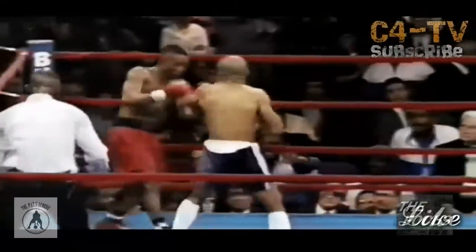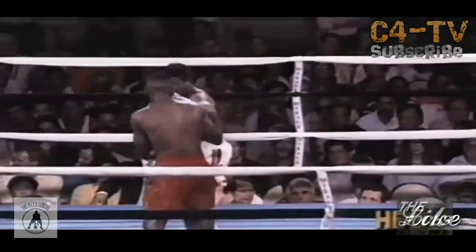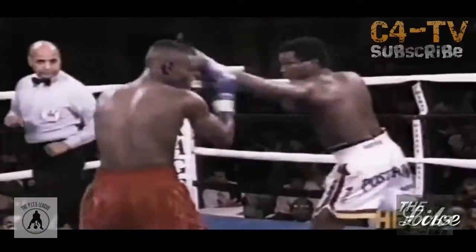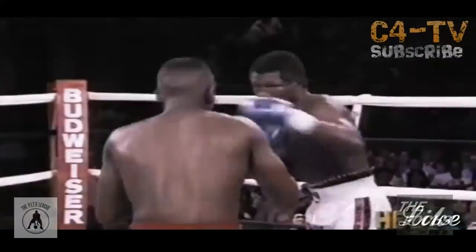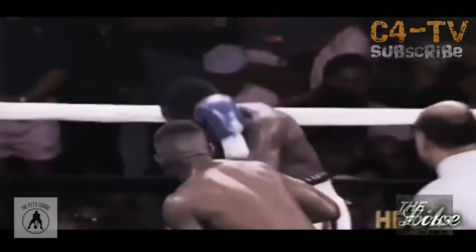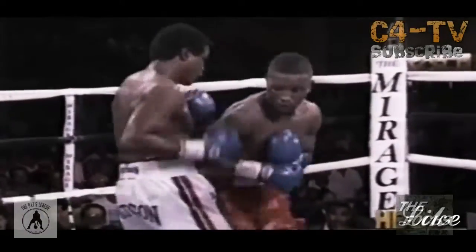And then he became a great trainer, passing the tools he had on to the next generation. So the work ethic, he had it all, man. He was a complete fighter. There were really no weaknesses, and that's why he's one of the greatest of all time. He embodied the sweet science. Literally embodied it.